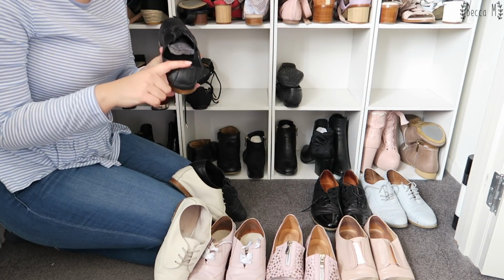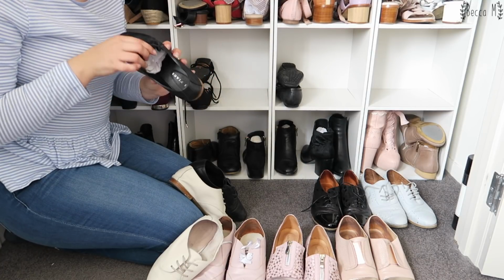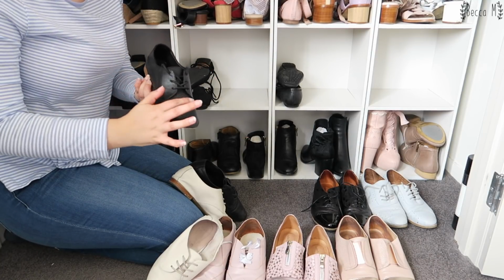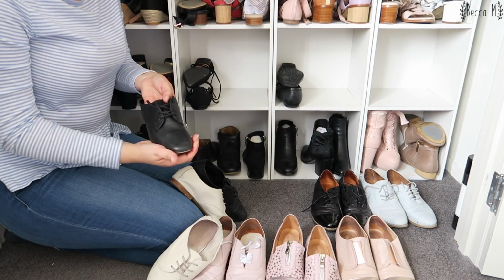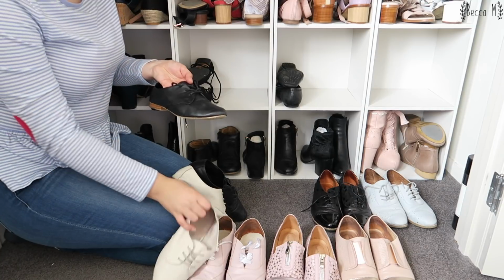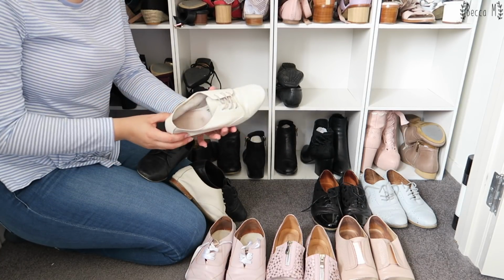That means that there is no stiff material in the heel, which makes it super comfortable. These ones I do have to keep them stuffed because otherwise the toes start to lose their shape, but this keeps the leather looking really nice. These shoes are, I think, 3 to 4 years old, and again that's the same shoe in white.